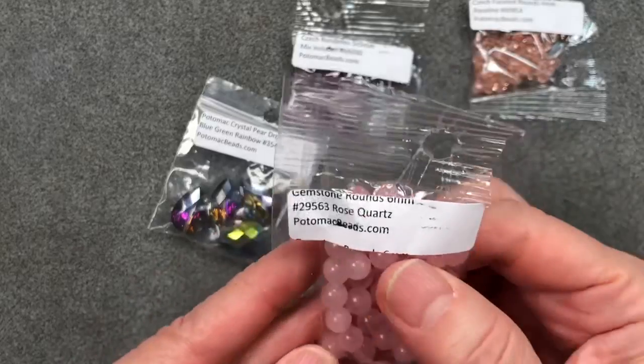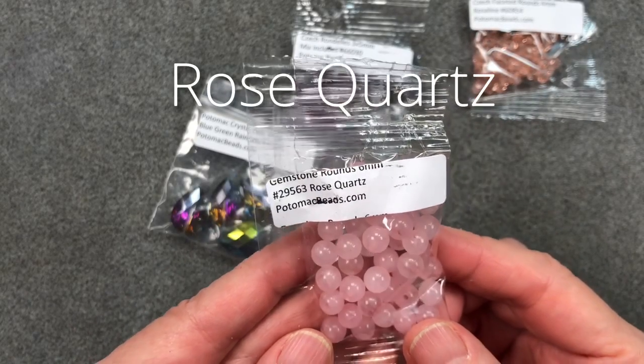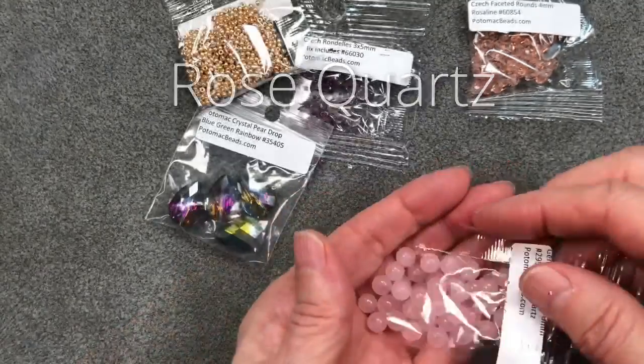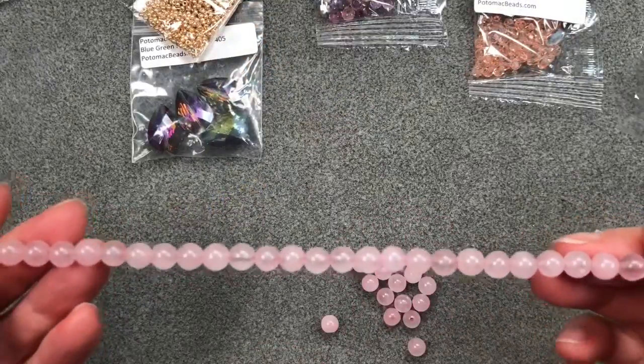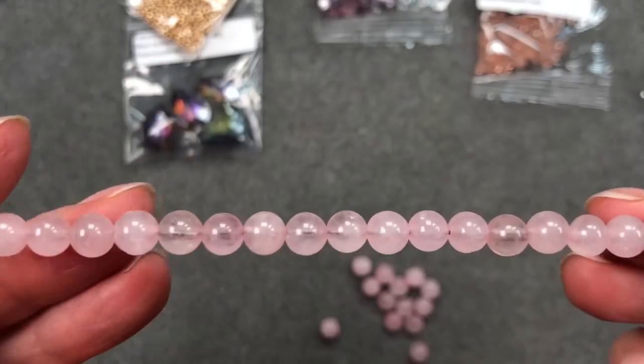And we have this lovely pack of rose quartz gemstones, and they're 6mm in size. Let me pull them out. And you get quite a few. I thought I'd put them on the magic rod so you can see them better. Let me bring it up close.